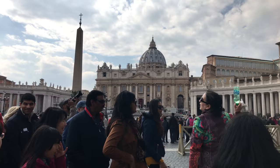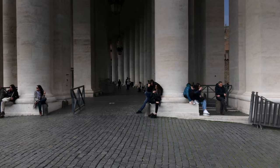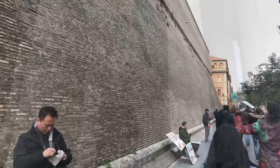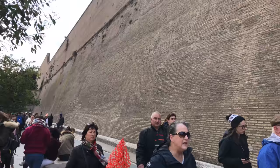There you see one of the 15 obelisks taken from ancient Egypt. This one supposedly was taken by Caligula, and it's curiously in the epicenter of that square. Was this done just for symbolic reasons, or was it done for energetic reasons? All these questions kept popping up in my mind as we traveled. This is the Great Wall that separates Vatican City from Rome itself, and in fact from Italy. And you can see that it's actually very tall, and would be almost impossible to climb.